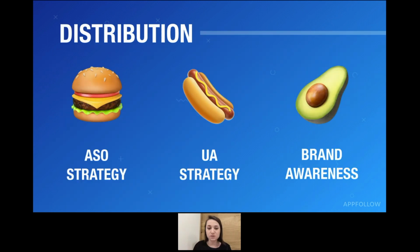I do recommend this. And finally comes brand awareness. I think this is an important thing to talk about, especially for mobile apps, because this is something that is usually omitted, because we tend to think that mobile is not that big, but the situation changes.